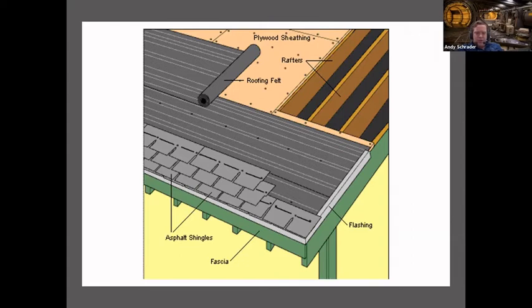So I'm going to ask you guys to comment, if you can get your fingers ready. We see roofing felt in this photo, but it's kind of rare to see roofing felt these days. We've replaced roofing felt with a newer and kind of better product. Can somebody tell me what that product is that's replaced roofing felt? Anybody have a guess? Present engineers excluded.